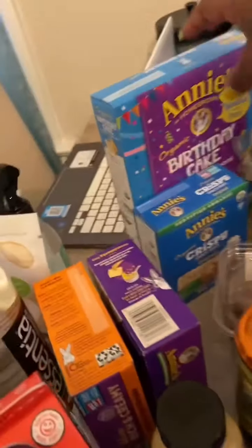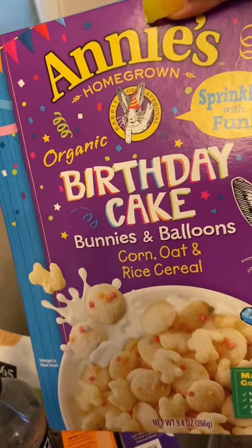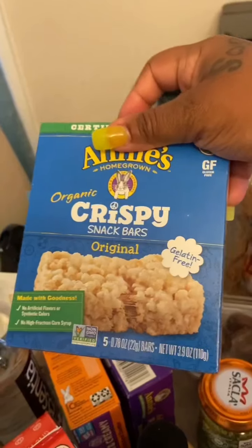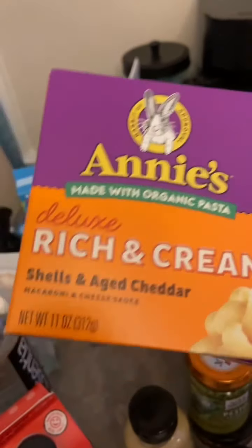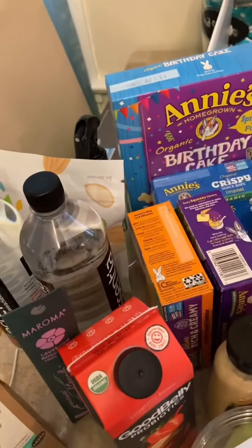All right, then I got the kiddos some Annie's birthday cake. They never had this before, but I definitely wanted to try that out. They had these, but there was only one left, so I grabbed this for the baby. And then they love their mac and cheese. Love it. So I had got two of those.